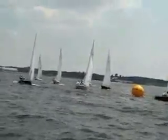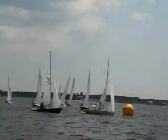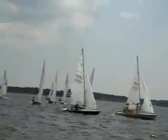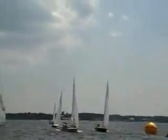So again, try to avoid that starboard tack layline as long as you can, and approach on port 5 or 6 boat lengths away from the mark if you can, so that you can use all the shifts.